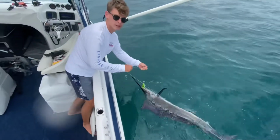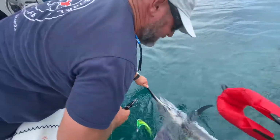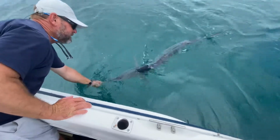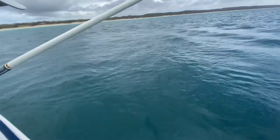Because you're catching these things in the shallows, there is a temptation, and it's become quite popular, to go in and stand in the shallows with your fish for a photo, but I don't think that's a good idea. Much better to get a shot of it boat side and release it as quick as you can. It's a known thing that lifting or manhandling these fish is very harmful to them.